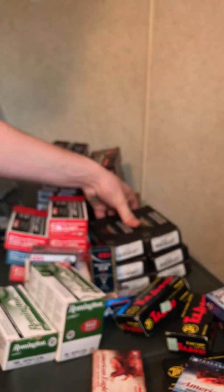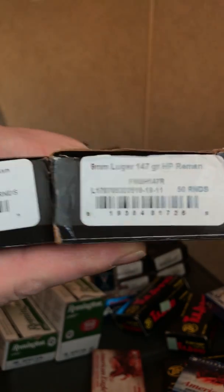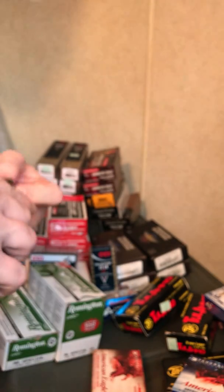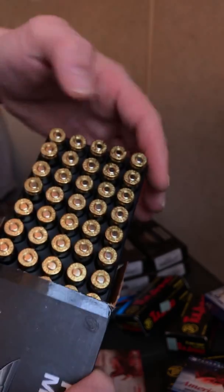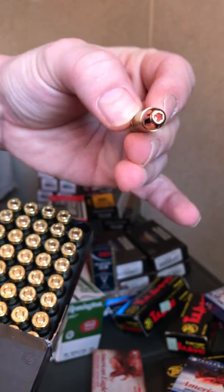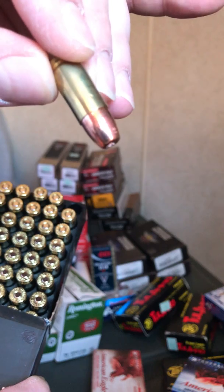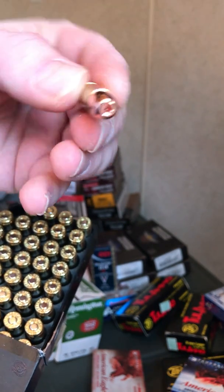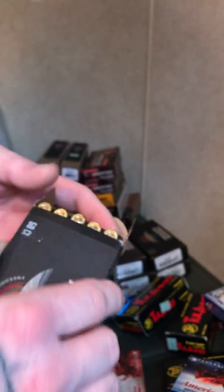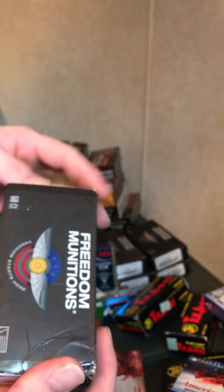But of course, everybody loves Freedom Munitions here. You see, these are 147 grain hollow point remanufactured ammunition. They're XTP bullets. What I like about them is you don't have mismatched cases. They're all the same, and they're always nice and usually clean. Never had any problems with their 9mm ammunition before. I got these at $10 a box off of Freedom Munitions.